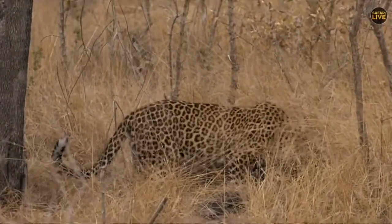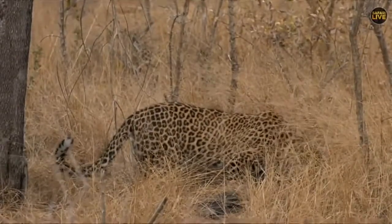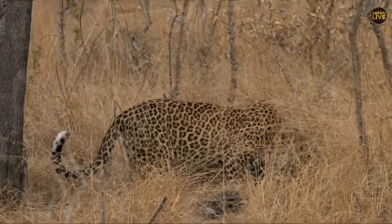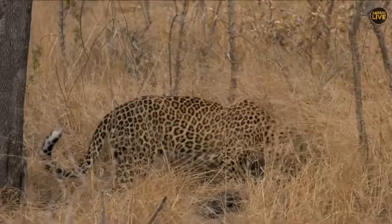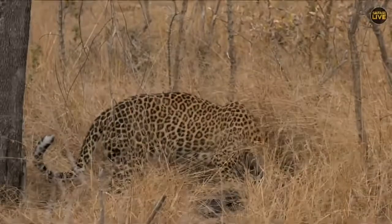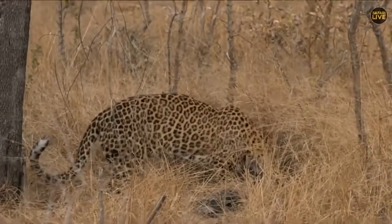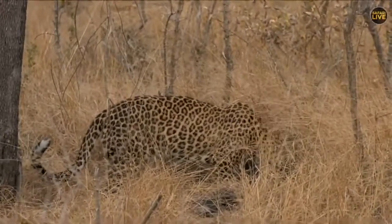And I love how she allows Tlalamba to feed, and then she goes away and then she comes back. That's the characteristic of a solitary cat. They don't like to share their food. You'll quite often see leopards when they're feeding snarling at each other. They don't want to share. But they know they have to share with their daughter or their son. So it's better for them to just go and sit somewhere else while the youngster does the feeding.